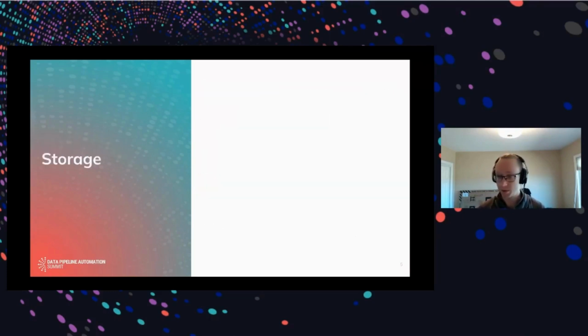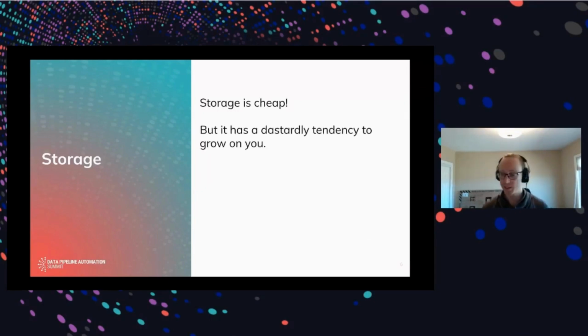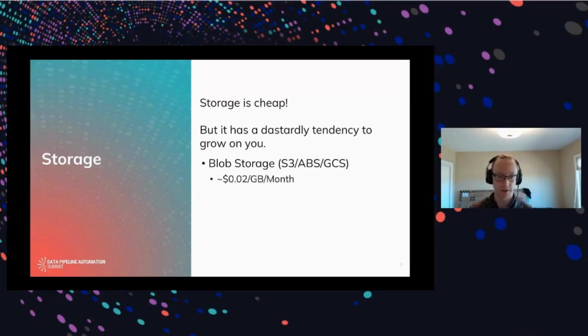So jumping in, storage. Storage is cheap. Why are we talking about it? Storage is cheap, but it does have a dastardly tendency to grow on you. The actual rates that you see, we'll be focusing mostly on blob storage because that is where we'll do the vast majority of bulk storage, with the exception of when your data plane backend is a Snowflake, BQ, DBX, where it'll be there. But for blob storage costs, you're typically going to be running about 2 cents per gig per month. This will vary by cloud and region, but you're generally going to be in that ballpark.